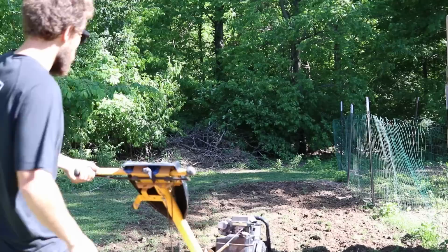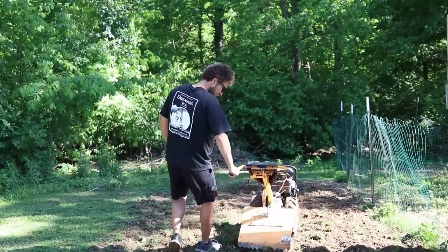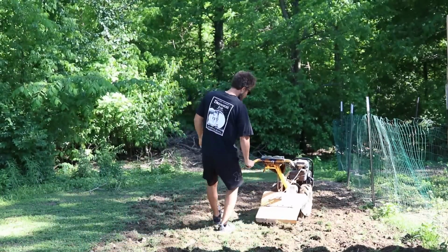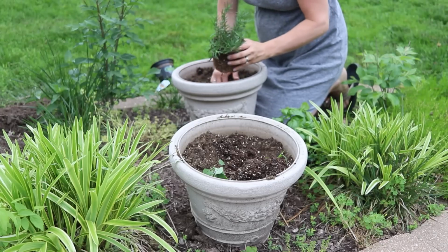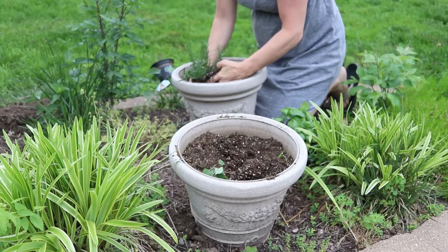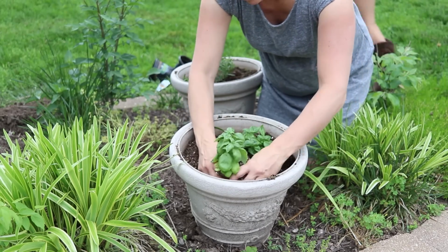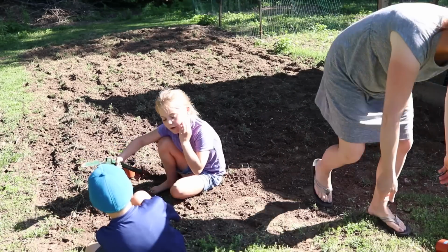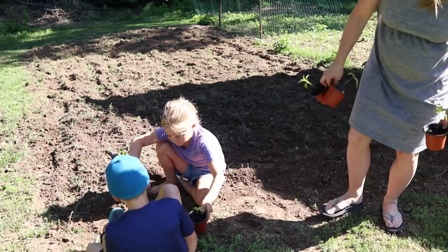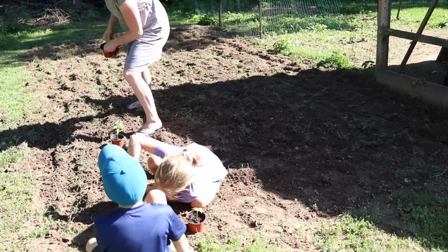All right, so this is our first year doing a garden at this new house. We are tilling up a spot to put the different produce that we want. I already did some herbs in pots in our flower beds, but here I'm gonna be planting tomatoes, onions, and peppers for sure. I'll also be planting a little bit of zucchini and some butternut squash and also some cucumbers. That's all stuff that grows really well here in our state.